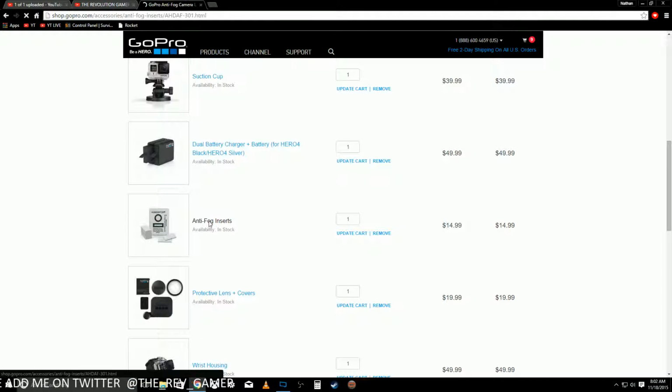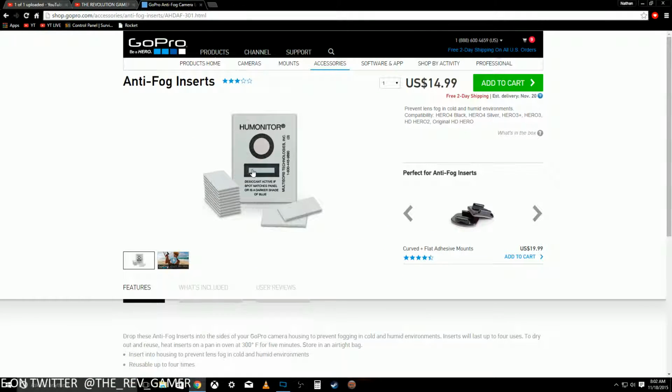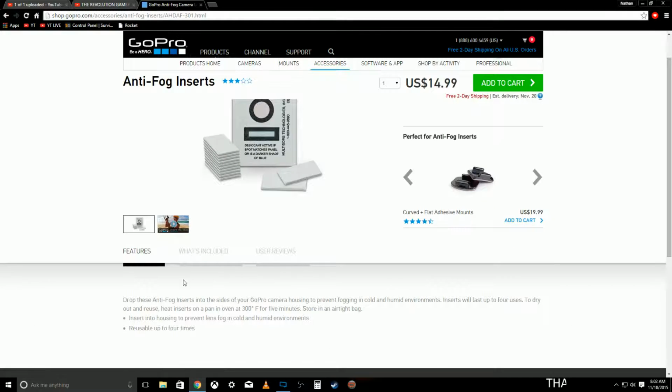Anti-fog inserts. This will be very important for Minnesota. We get very, very heavy snowfalls, and it gets very, very cold, and it gets very hot and humid here as well in Minnesota. We get all the weather. We get dry heat, wet heat, very cold, very hot, snow, rain, you name it, we get it. And this would be useful for that kind of stuff.